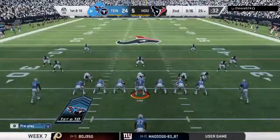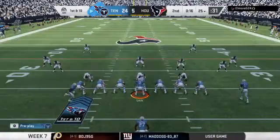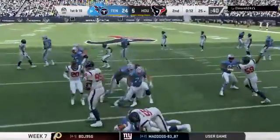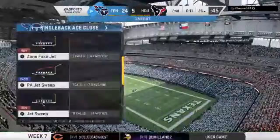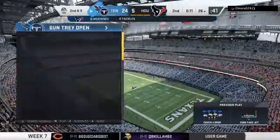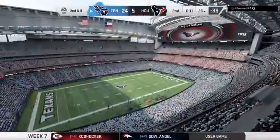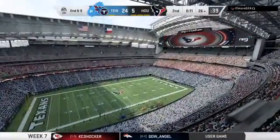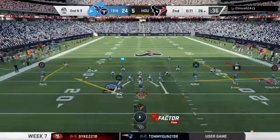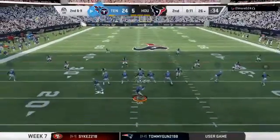The clock showing just 16 seconds till the half as they line up 1st and 10. They'll indeed start on the ground to run that clock. And he'll just push his way forward for a few as the clock will run. Now Tennessee going to use the second of their timeouts as they stop it with 11 seconds remaining in this first half. The last play got just a yard. Here's 2nd and 9 from the 26.